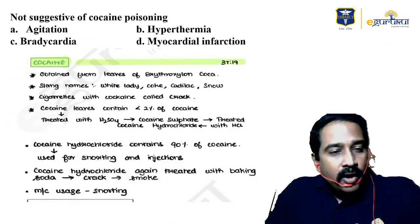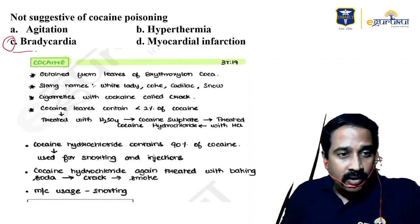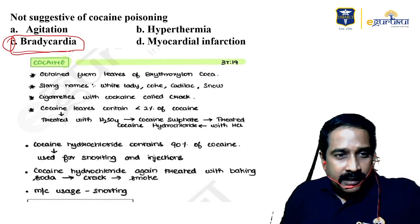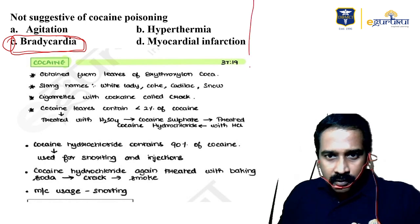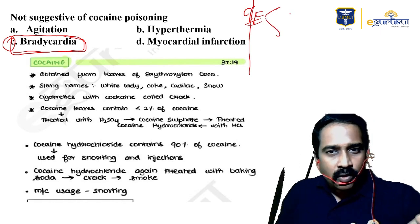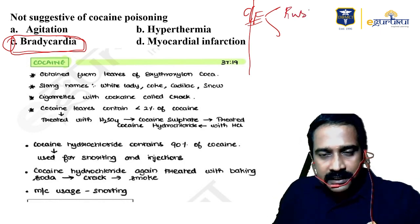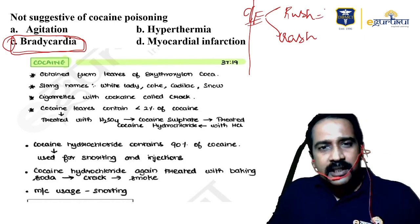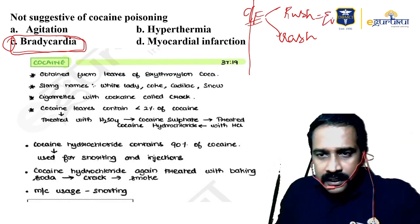Well, the next question is not suggestive of cocaine poisoning. Agitation is seen, hyperthermia is seen, bradycardia is definitely not seen. Now, before I go into the other parts of cocaine, let me tell you the clinical features. After consuming cocaine, there is what we call rush and crash. Initially, rush is a sudden rush of emotions and of everything. This phase is what we call the euphoric phase.